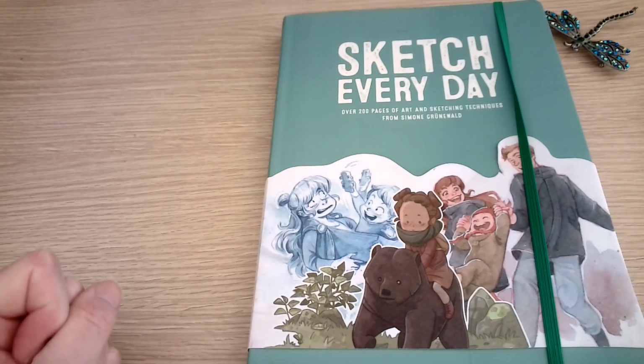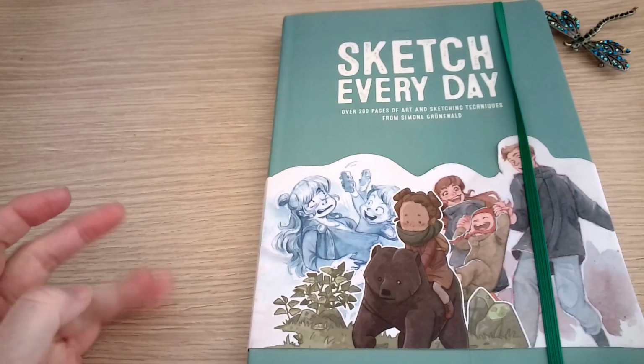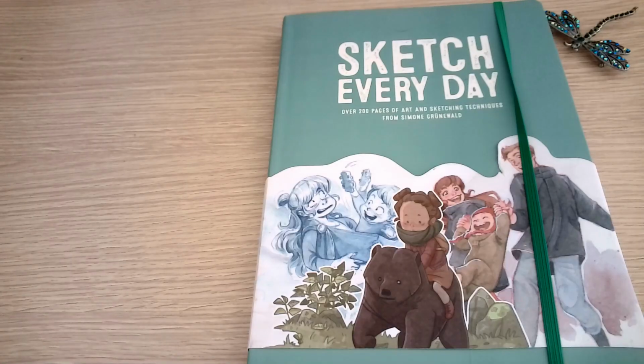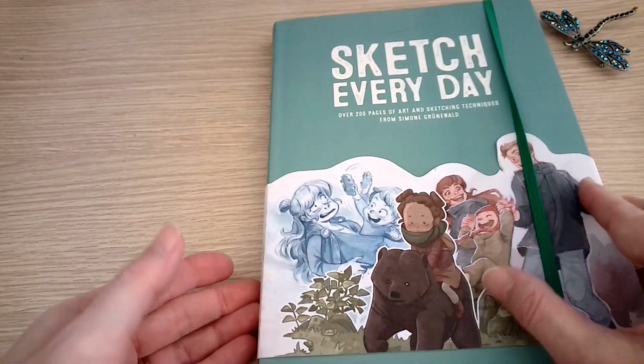This is another 3D Total Publishing book. Sketch Every Day, over 200 pages of art and sketching techniques from Simone Grunewald. I hope I pronounced that right. This is a gorgeous book.